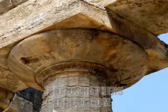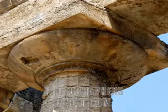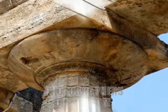The Doric style was rather sturdy, and its top, or capital, was plain. This style was used in mainland Greece. An example of the Doric order is the Parthenon.